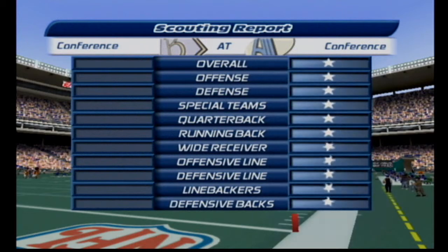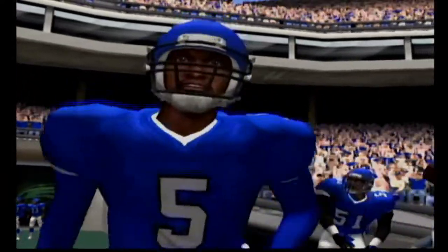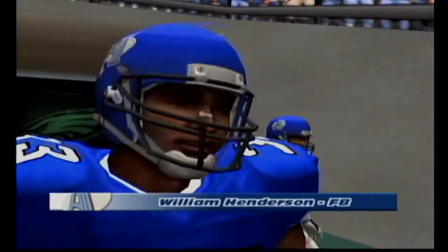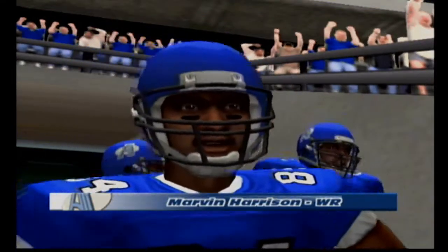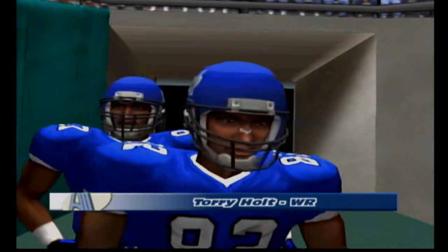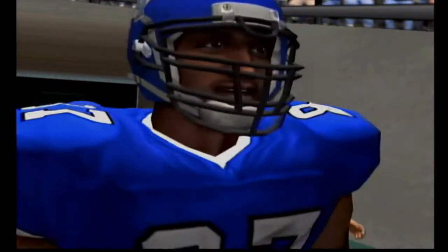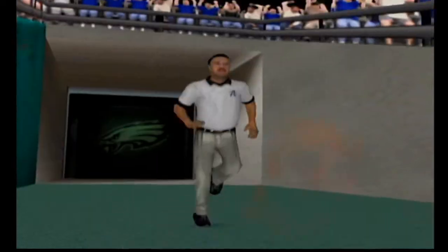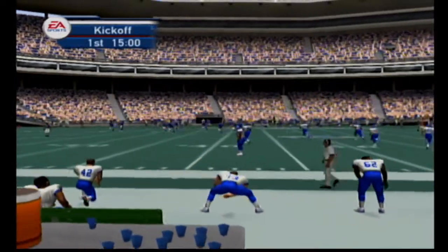Thanks for the update, JB. Well, John, looks like we're all set. Yep, both of these teams look ready to go. The teams have taken the field and are ready for today's first kickoff. Let's head to the field.